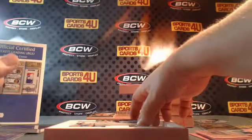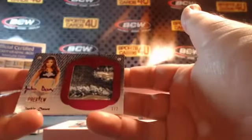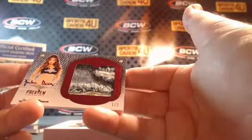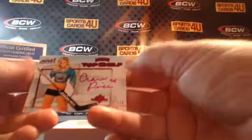Look at here now. One out of two, Daisy Dukes preview. Authentic swatch autograph, Jackie Dawn. Those are definitely some worn shorts. Top shelf, 1 out of 4, Sierra Price. Hockey.